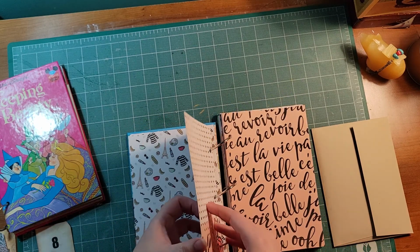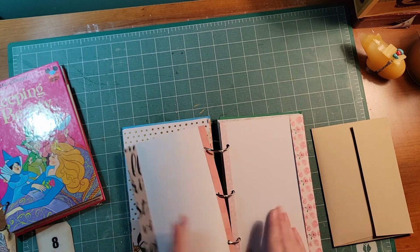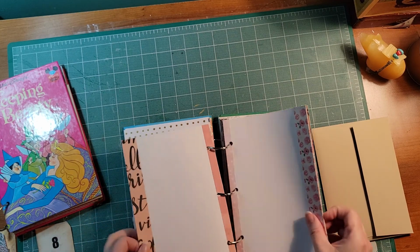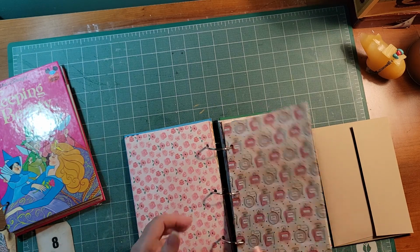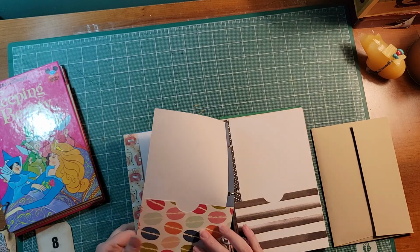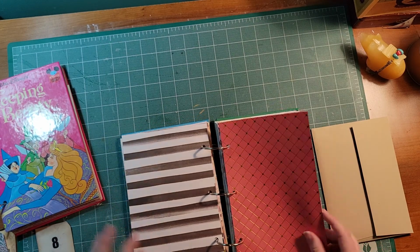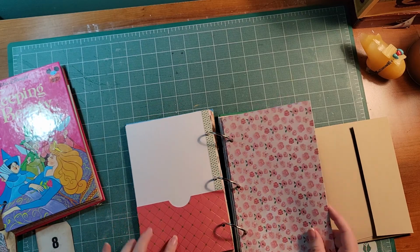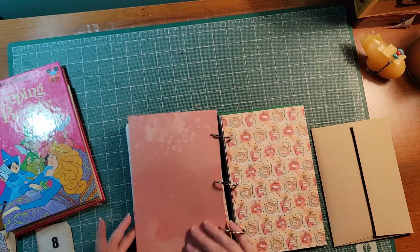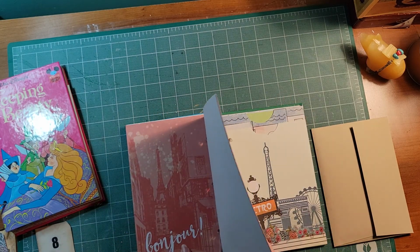And again, there's pocket pages and just blank pages, little tucks here. Perfume bottles, I think those are really fun. There's our pockets. Love that, beautiful pink with the gold. It's more of a salmon color, I guess. Bonjour.